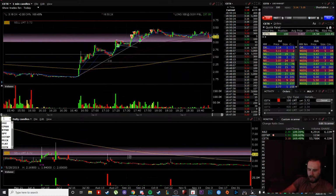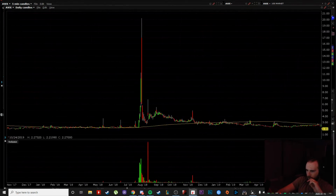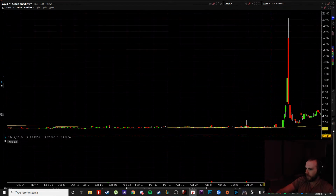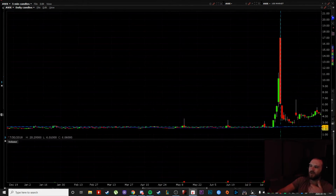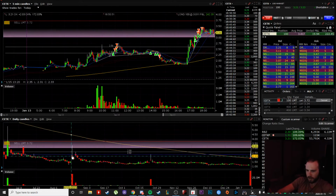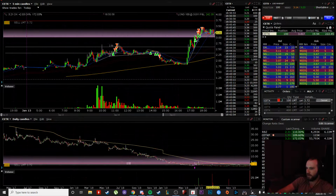This looks a lot like AWX, which did this gigantic move last year. It just had a similar looking daily chart to me. A big wick, red candle, big wick, red candle, wick, red candle. And then the volume comes in. The buying comes in. The squeeze commences. I think it looks like that. So watch this tomorrow. Watch this in the coming days. Look at this. Wick, candle, wick, candle, wick, candle, wick, candle. I think it looks exactly the same as AWX.